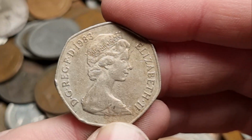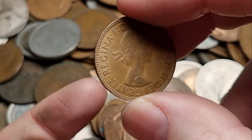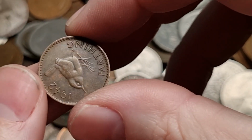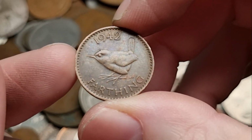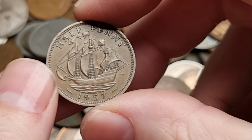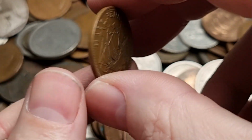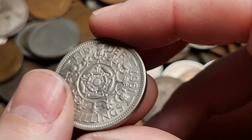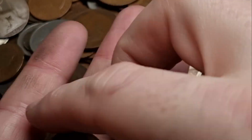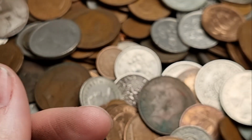You've got 1983 50p. I will be checking through all the decimals because there are some in the 80s that are NIFCs, so we'll look for those. Another 57. Another 57, again the rough C. A shiny 1967 2 shillings. Probably seen very little circulation, that one.